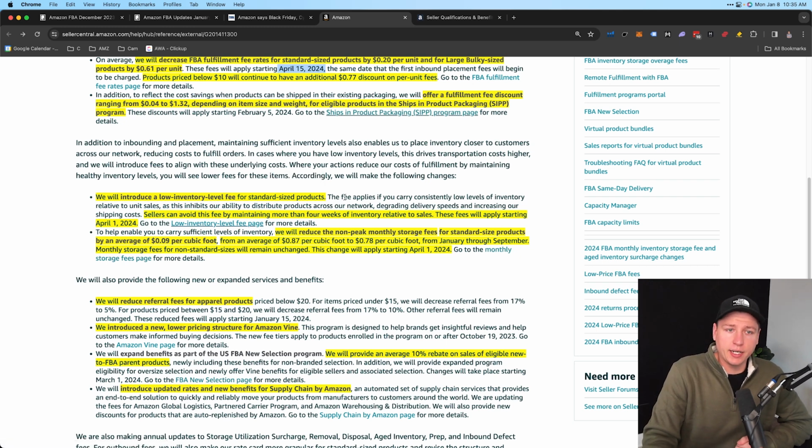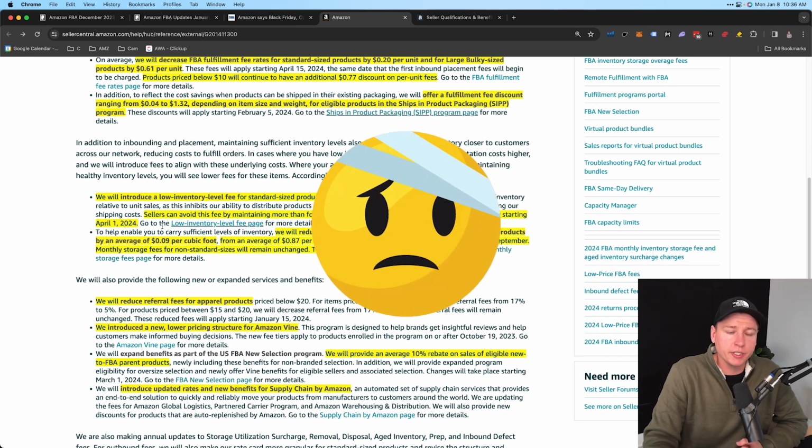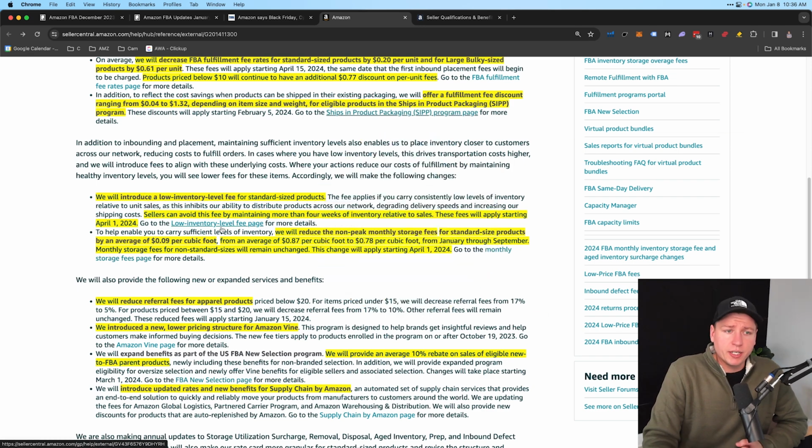So essentially what this is saying is if you don't have low inventory, you're not going to get charged this fee. So what they're trying to do here, if I just read, if you carry consistently low levels of inventory relative to unit sales, this inhibits our ability to distribute products across our network, degrading delivery speeds and increasing our shipping cost. So they want a certain level of inventory in here. It's kind of crappy because when we get deeper into this, they're raising the fees for long-term storage fees. So if you're not perfect with it, you're just going to get charged more on both ends, and it just hurts my brain. So this is where we're going to have to become experts here in storage management. You can get deeper in that with the link here.